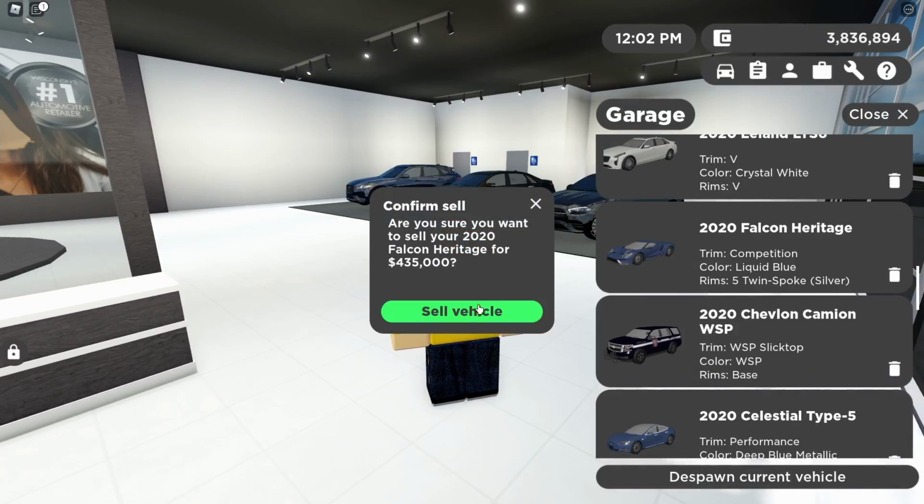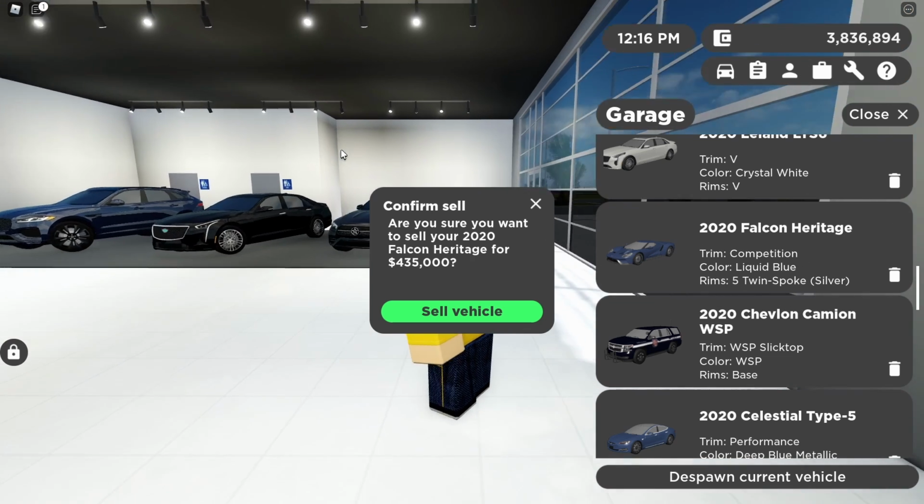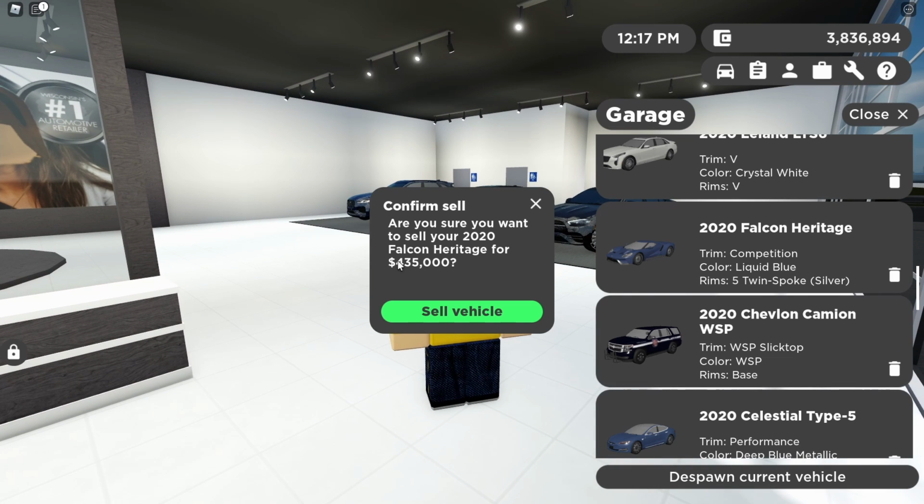Now, this car actually sells for $435,000, so considering you are buying it for $500,000, you are maybe losing, what is that, like $65,000? So, it is quite a bit of money if you do want to sell it. I wouldn't really recommend selling it because it is really good. I'm actually hesitant to let it go after this video, just because I like it so much. But anyway, we'll see. If you guys do want to sell it, you lose some money. You're not going to lose a whole lot, but you will lose some.